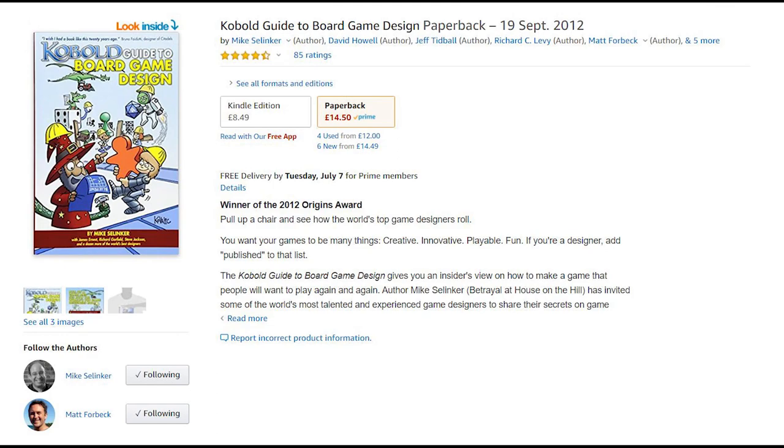Now there is one other book that I should mention. I feel I really should get around to reading it, and I will, and that's the Kobold book of game design. Now that's a book that I do want to get at. It's been around for a long, long time.